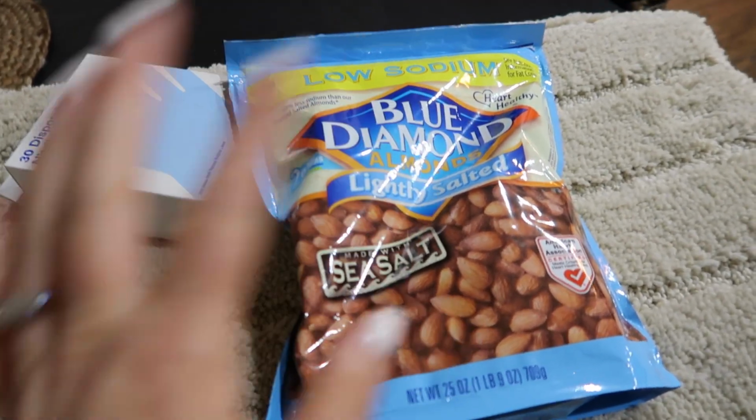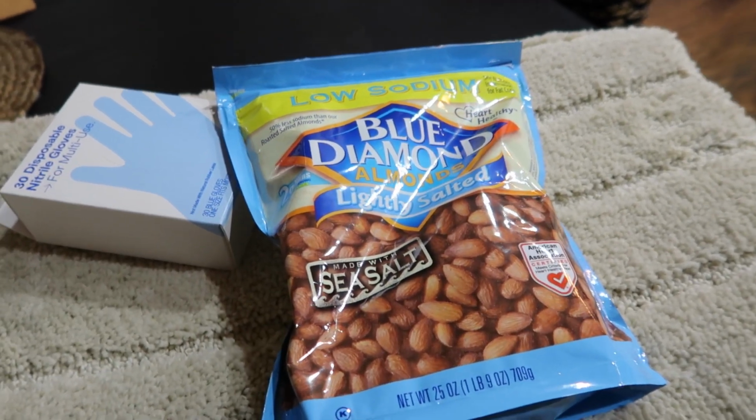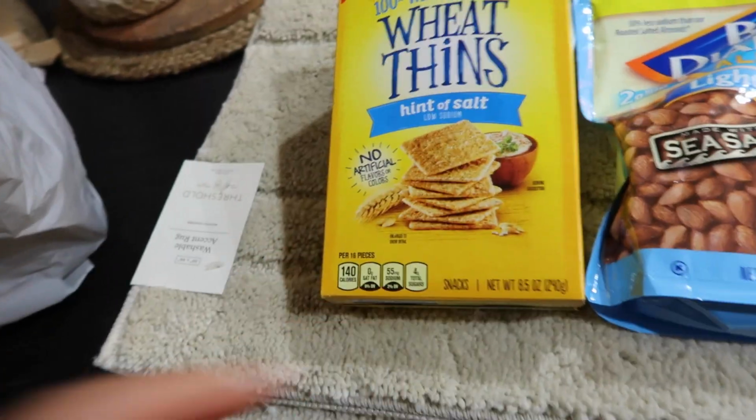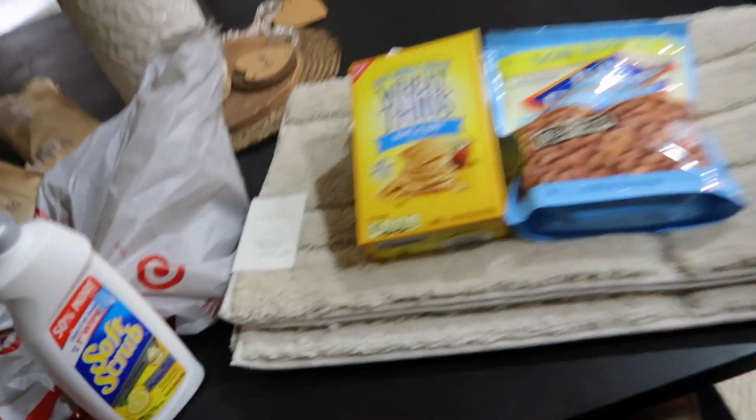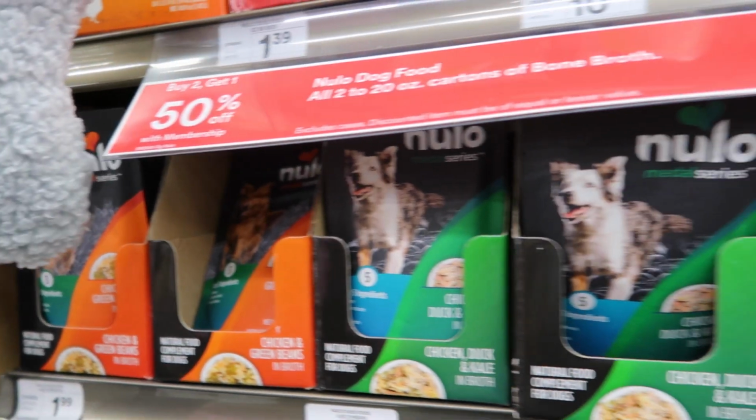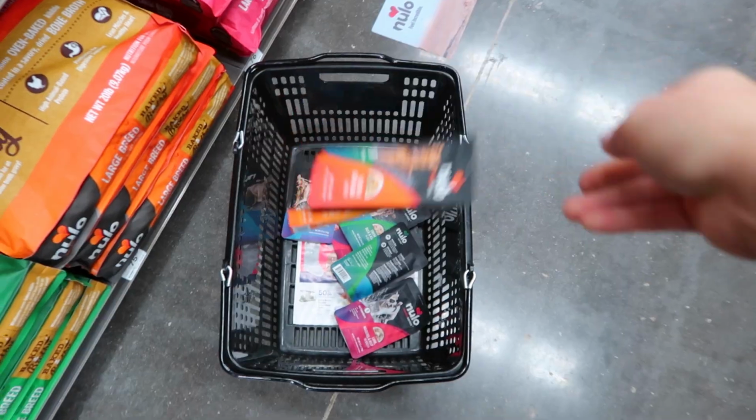Almonds with the sea salt, and it's just a little bit like a hint of sea salt, so good. Hint of salt wheat thins, soft scrub, love that. And then I also went to Petco and got a ton of dog food.